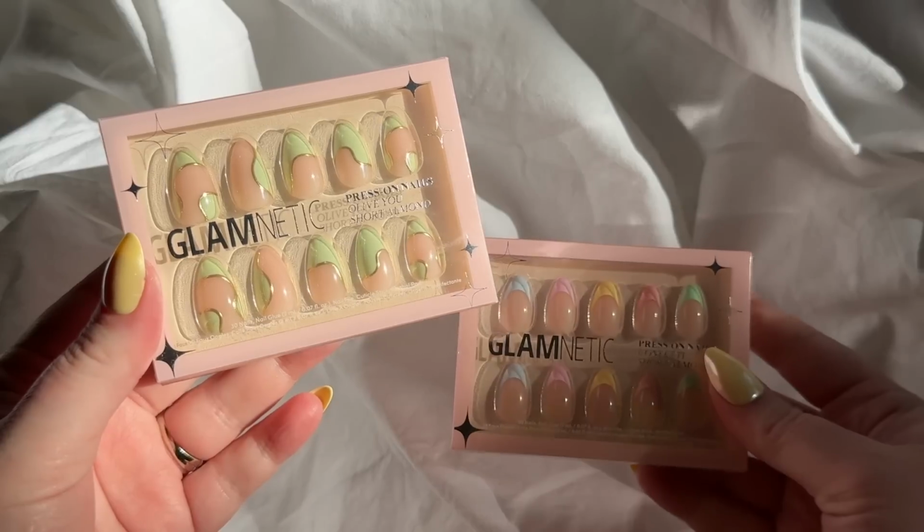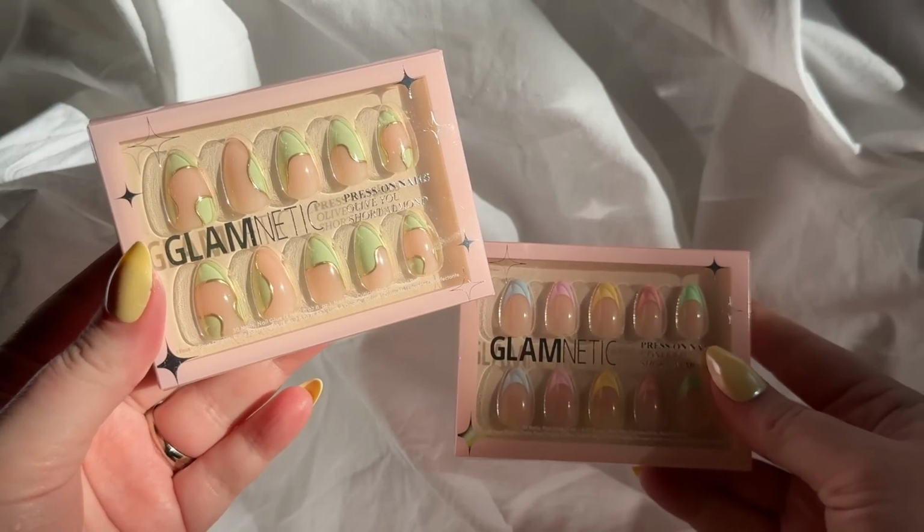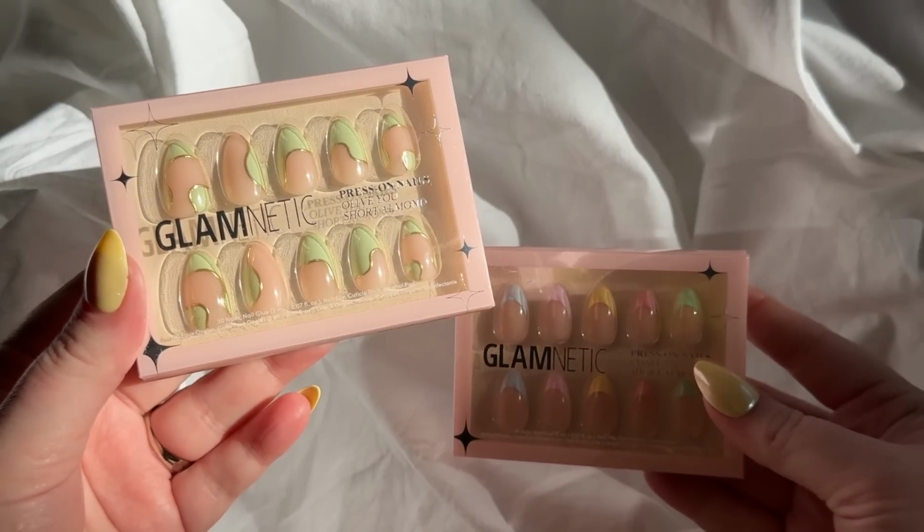And this shape is the short almond. That's my favorite shape. It just makes my hands look a little bit more elongated, and I really love that. I just feel so finished. It just feels so nice to have my fingernails look good, and I never felt like that before. I always just didn't care.